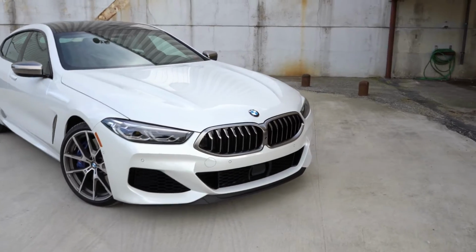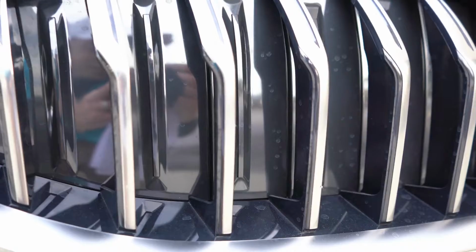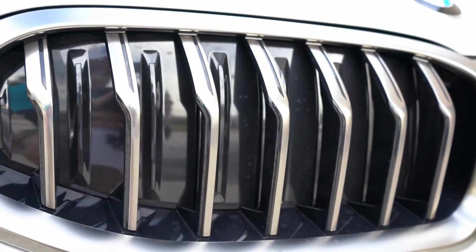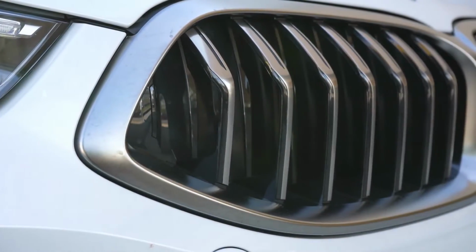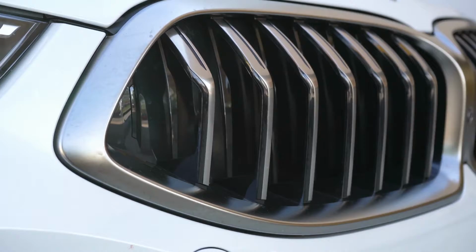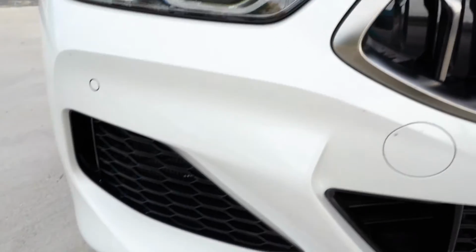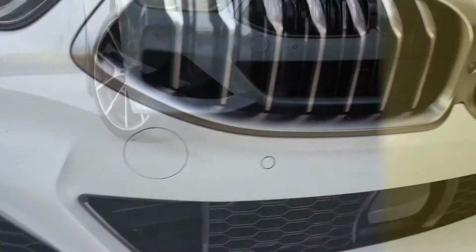There is that active kidney front grille. And I always like to mention, you guys, if you can see through that active kidney front grille, those are active shutters. They actually open and close depending on the engine cooling that's needed. So I always find that interesting, but yet I can never seem to get it on camera, although I have seen it before. It is pretty cool how that works. But anyways, side air curtains, of course, also will come standard on the M850i, and that's gonna help direct air around the wheel and tire.